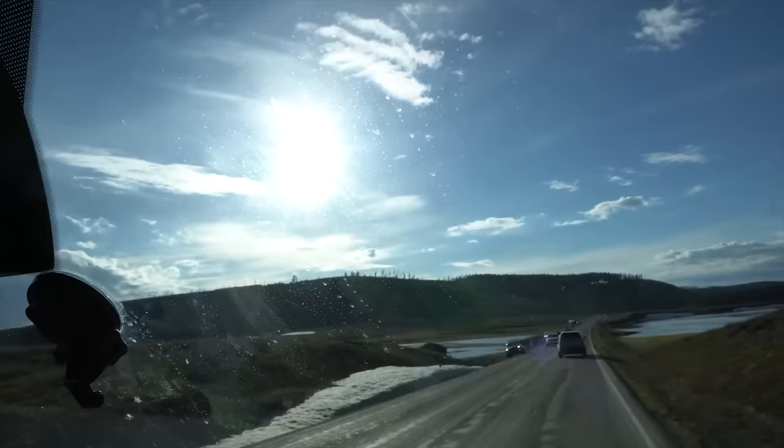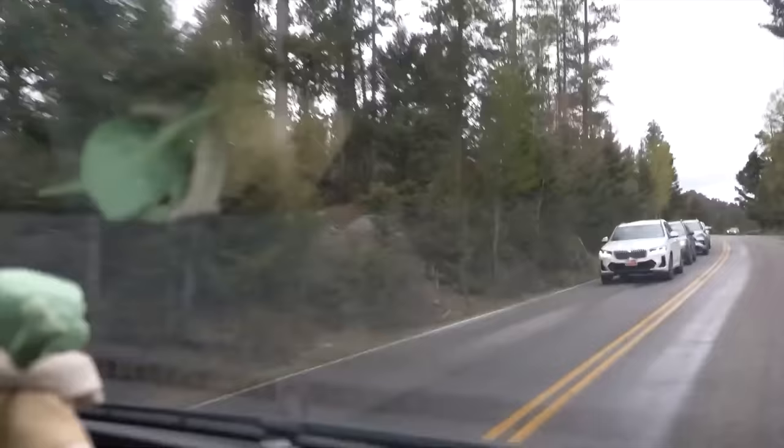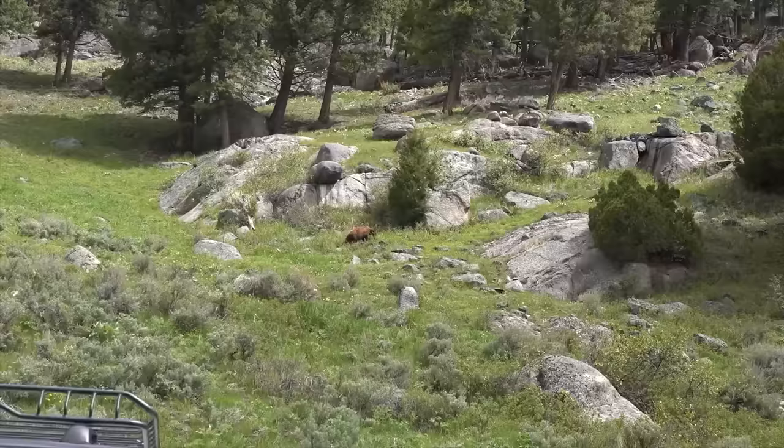Good job, Bicey. And that's how you know there's an animal sighting. I know. Just look at all the cars. It's very rare you're gonna be the first one to spot it. Yes, exactly. Finally. Right, there it is. We were in Alaska for a long time. No bear. A lot of bear poop.